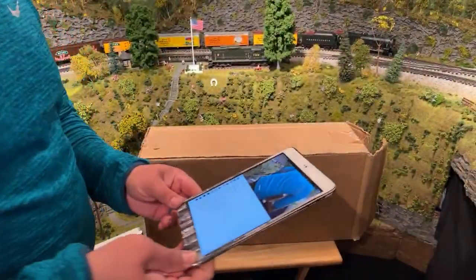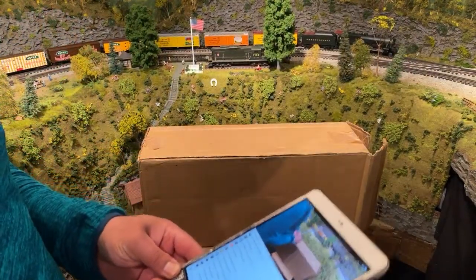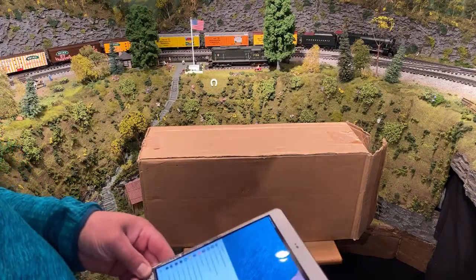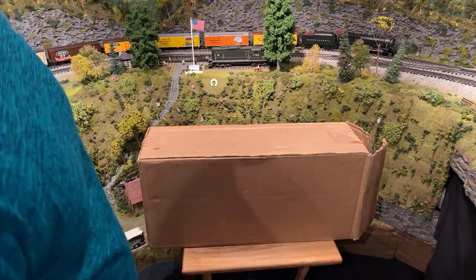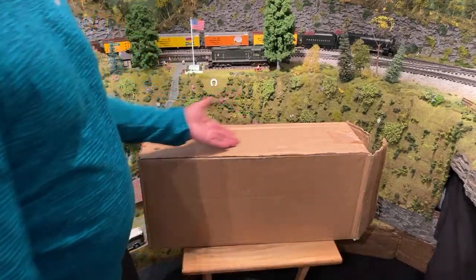Any other guesses? Matt's Train says something Pennsy. Brian Burns says it's PRR. A decapod would be sick. I have been looking at possibly getting a decapod. I'd always like to have one of those. So, hey, you never know. This could be it.